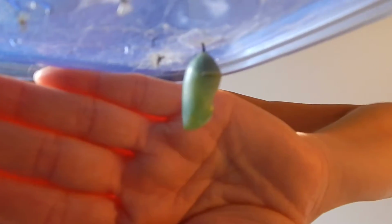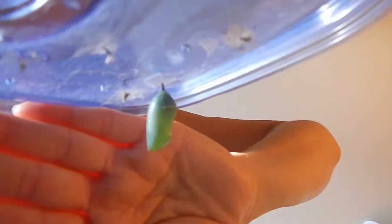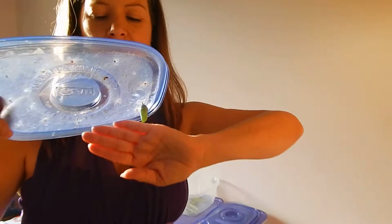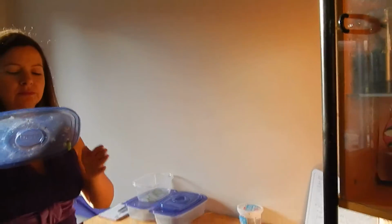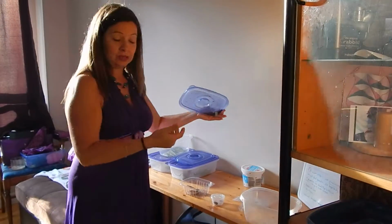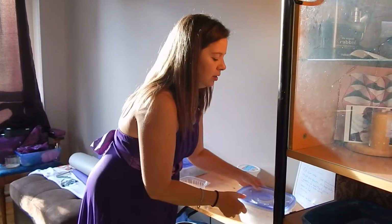Now the chrysalis starts as a green goo and is now solidified, so it's a bit of a shell type, and it has some gold specks on it. It's got a ring of pearls, I call it, as well as some black detailing. It is an absolutely beautiful little encasement that is going to foster the caterpillar and wait till it changes.